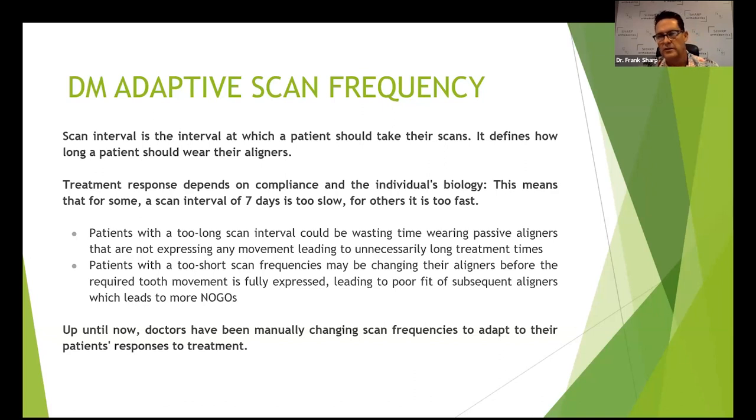There are all different ways you can set it up. Like I said, there's no right or wrong way to use this or anything in DM, but we have many patients that are cruising through treatment. They're getting done faster because we're changing their aligners every 4 days. The beauty is you don't have to do this manually anymore. DM does it for you.